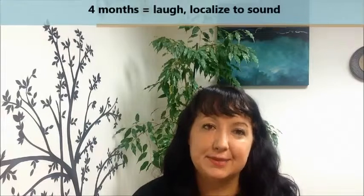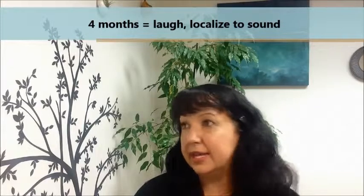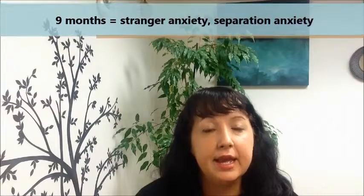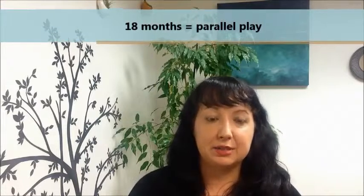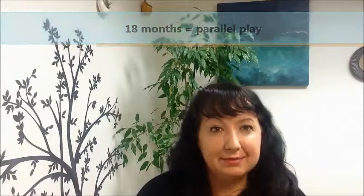At 4 months, we expect them to start laughing, to be able to localize to sound, so they'll turn their head to a sound. By 9 months, they will start to develop some separation anxiety. 9 months is usually the time as a pediatrician when the exams get a little bit more challenging because the infant is starting to recognize that you are not one of their caretakers, and so they may develop a little bit of stranger anxiety as well. At 12 months, we continue with the separation anxiety. At 18 months, they can do parallel play. So you bring 2 18-month-old children together and they'll play right next to each other without necessarily playing together.